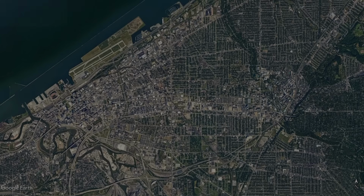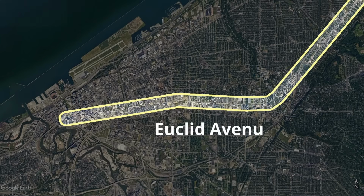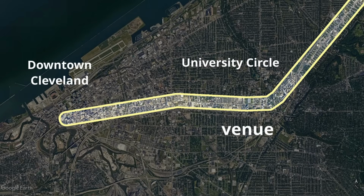So, what's going on? Let's start from the beginning. This is Euclid Avenue. It's a key corridor connecting downtown Cleveland and University Circle. These are the two largest job hubs in the city.